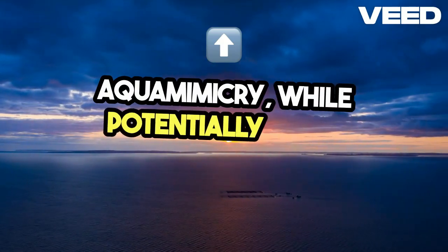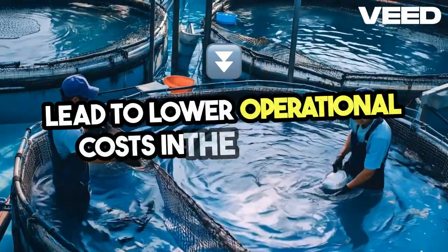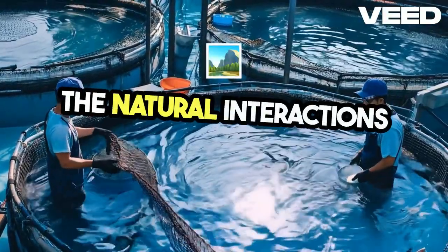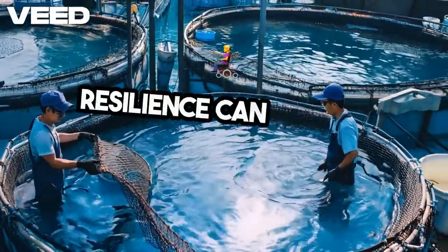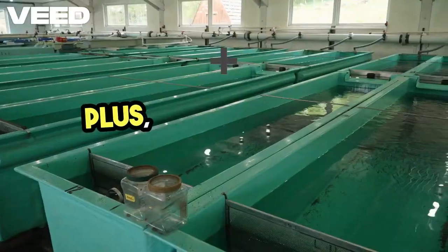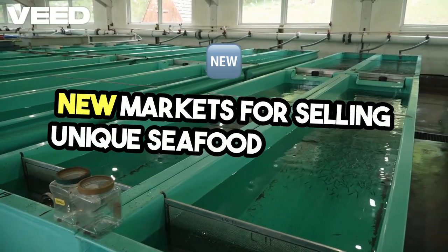Aquamimicry, while potentially more expensive to set up, can lead to lower operational costs in the long run. The natural interactions between species can reduce feed costs, and the system's resilience can lead to fewer losses. Plus, the diversity of species can open up new markets for selling unique seafood products.